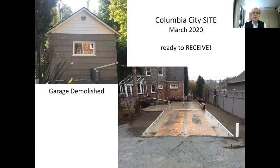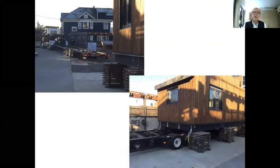So again, this is the Columbia City site ready to receive the house. This is the process of getting ready for the move. The trailer is coming in from South Lane Street into the yard, sliding under the building where it was correctly elevated to receive the trailer.